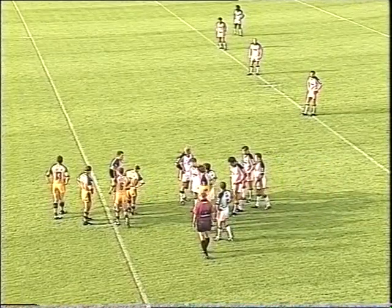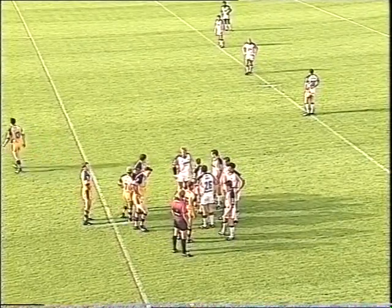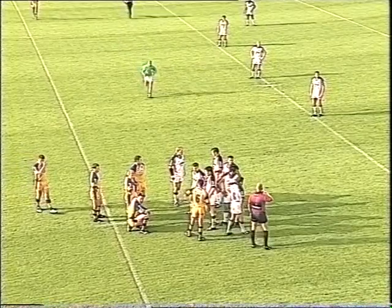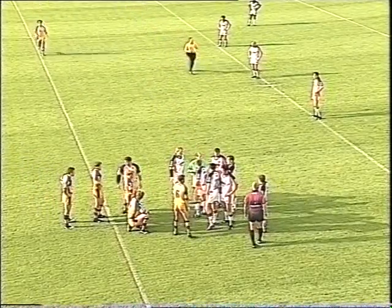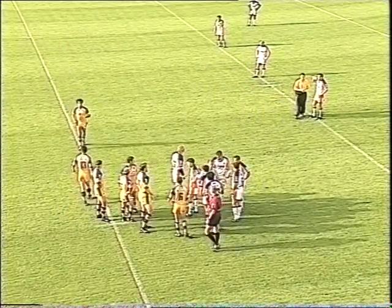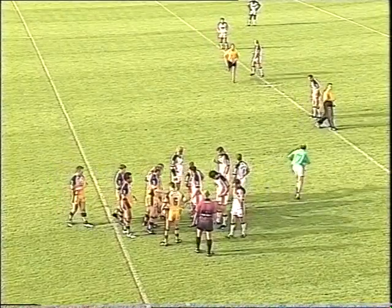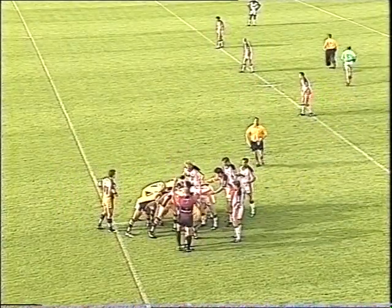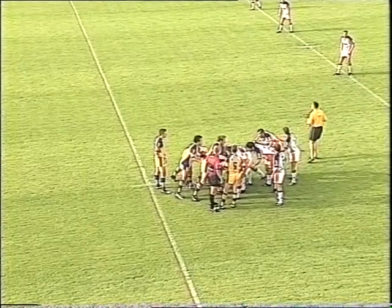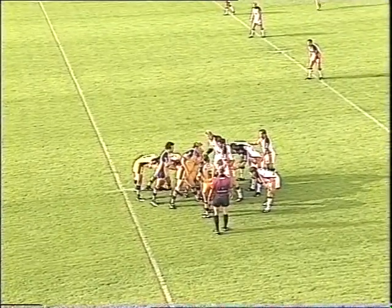Wayne McDonald down on it. Who's it for Leeds? Willie Poching is down in back play. See on the replay what actually happened. Clash of heads between Wayne McDonald and Willie Poching. But Willie made his way to the touchline. We'll wait till Poching's off the field before play restarts.